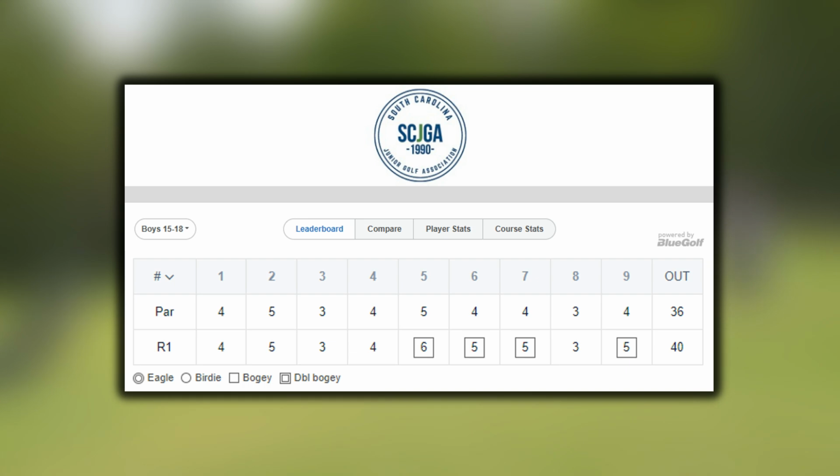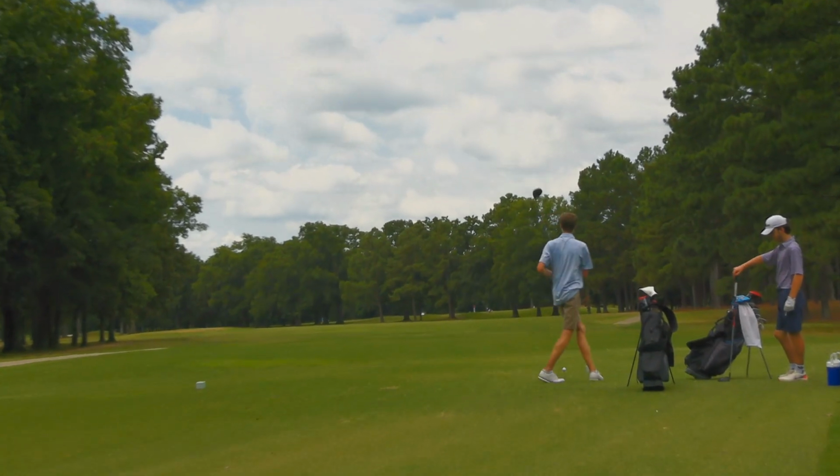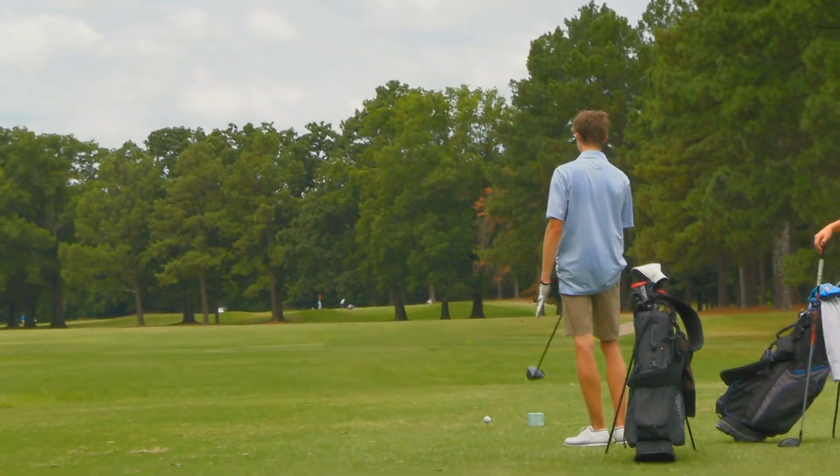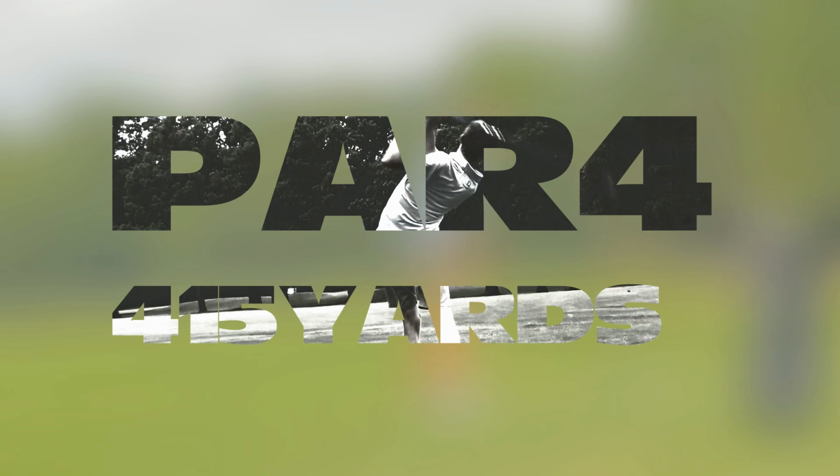A little bit of a bummer to, obviously I'm not complaining about shooting 40 on the front, but 2 of those bogeys came from 3 putts and the other couple ones were pretty silly, so I could have hit shots on it a lot better, but now we're just worried about this hole.